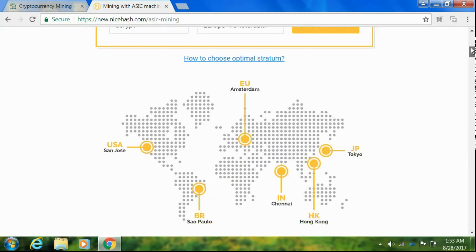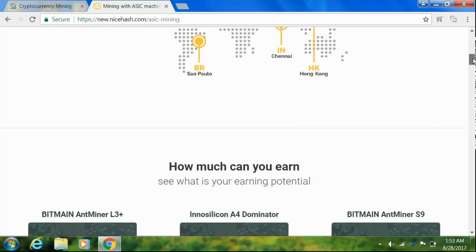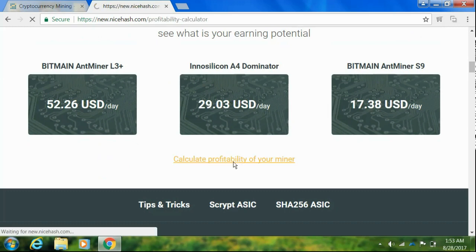Before you go to set up your server to mine, I'm not going to cover that tutorial today. I'm going to do a separate tutorial on how to connect your miner to the NiceHash network. I would like to bring you guys to this probability calculator. So let's check out the probability calculator.